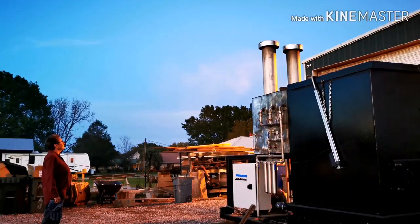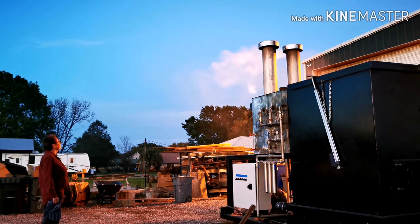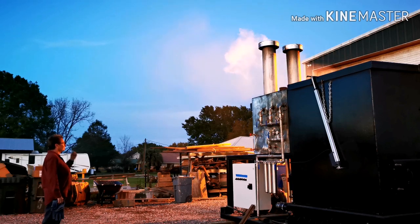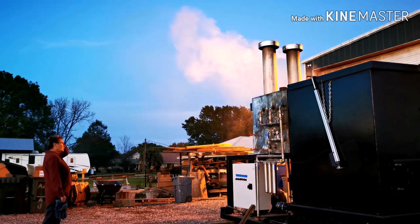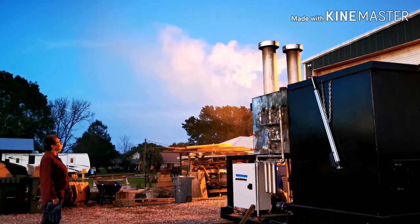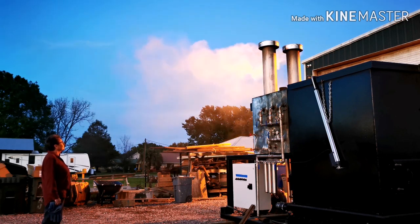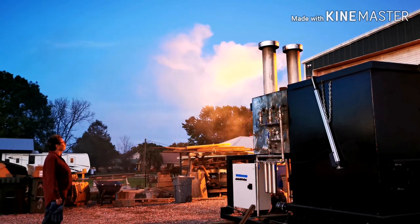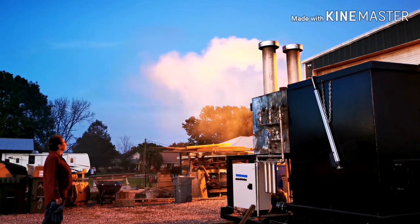Okay, we've turned off the ion generators, and as you can see, the smoke is starting to build up. And you can see the smoke that's going in the background. It doesn't really go away. It just stays there. And I can begin to smell the burning plastic smell.